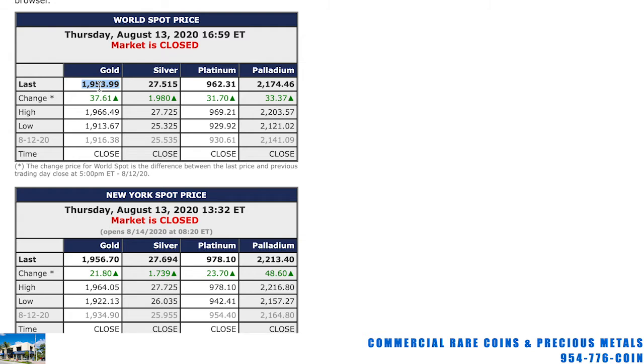I mean, people were just kind of buying into it. But again, as we've been talking about, there's nothing wrong with pulling back. You buy the pullbacks. We've discussed this. When you're in a bull market, you buy these pullbacks. And that's exactly what we have been in, are still in, and will continue to be in gold, silver, platinum, and palladium.